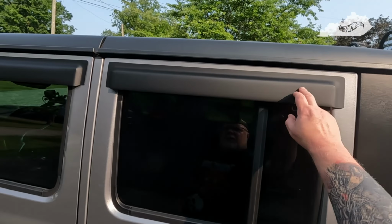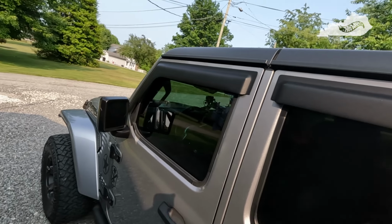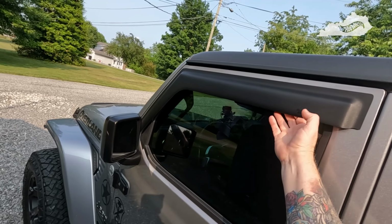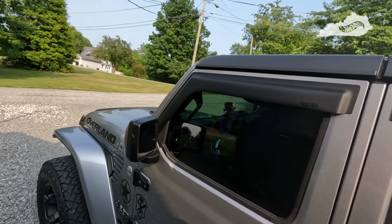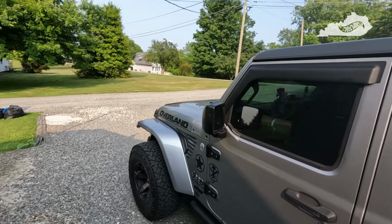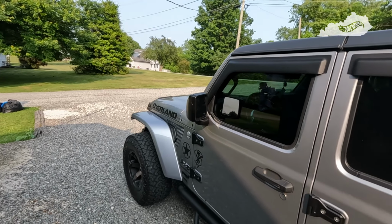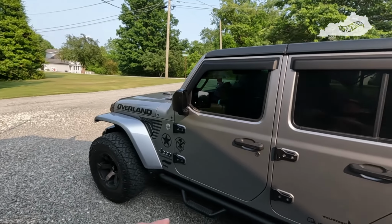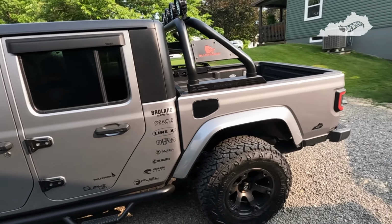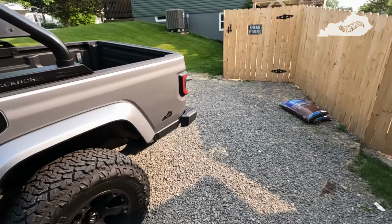Some people have commented about the Rugged Ridge wind deflectors, I guess the rain deflectors, we're going to call them. These are not acrylic, they're ABS, so you can't see through them. And I like these a lot better. The plastic ones, once they start getting beat up a little bit and scratched, they look bad. And I've seen some of them almost turn purple too, so I can't stand that. All the graphics and everything I do myself, just for fun, on a vinyl cutter. But if you have any questions about the Jeep, feel free to let me know. I'll be more than happy to answer them.